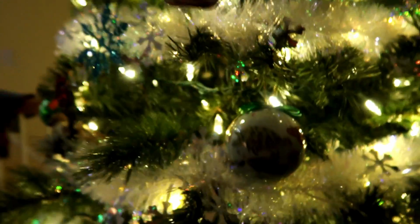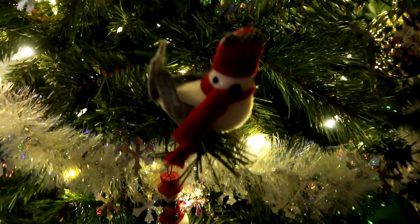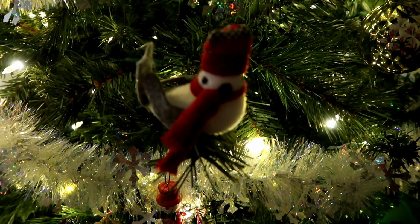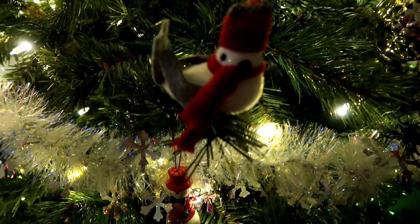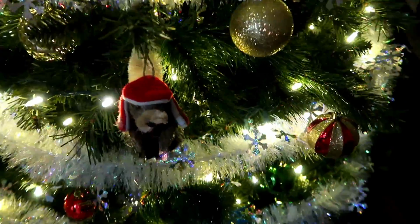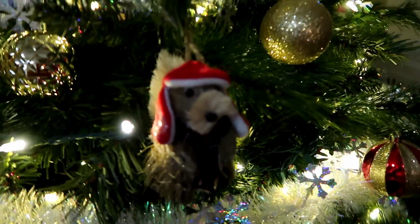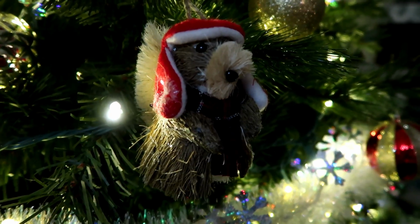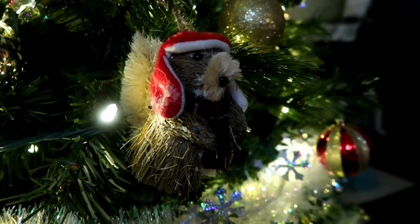And then we did go to Walmart and we got a few cute little Christmas ornaments. I got this little bird. I thought that was so cute. And then over here, I got this little, I think he's a squirrel. He's got a little squirrel tail, but look how cute he is, you guys. There's his little tail back there.